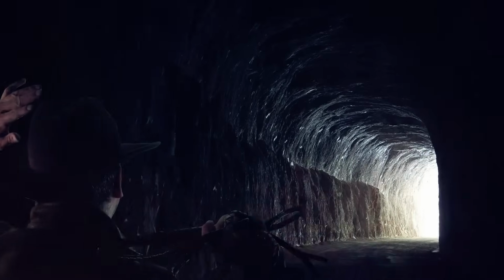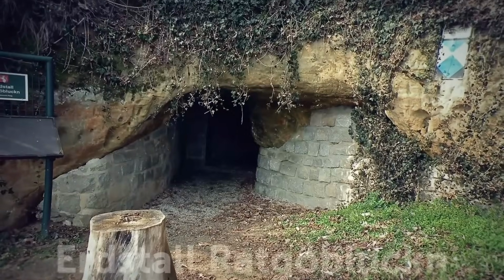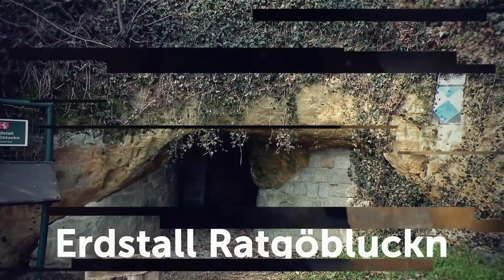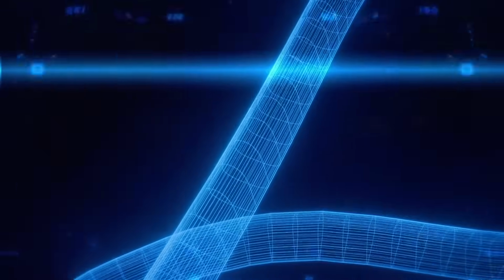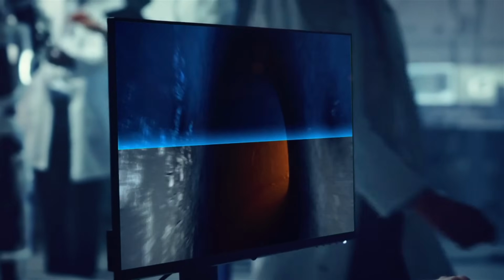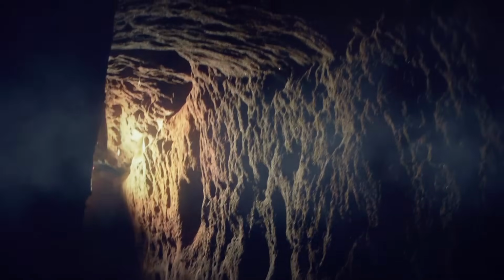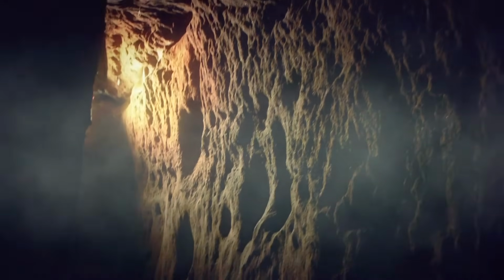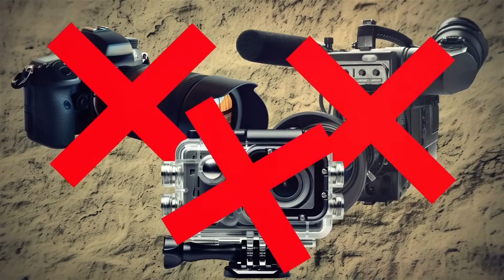Now, if you're feeling like Indiana Jones and want to venture into those tunnels, you're in luck. A few structures, like the Erdstall Radkobluken in Austria, welcome visitors to explore these enigmatic structures. Most of them are closed to the public eye, though. The origins of Erdstall tunnels remain largely unknown, just like their real functions. And if you think, hey, it's the 21st century here, we can study pretty much everything, well, you're wrong. What makes these tunnels hard to study are the tight confines. Traditional surveying methods often prove inadequate in such spaces.